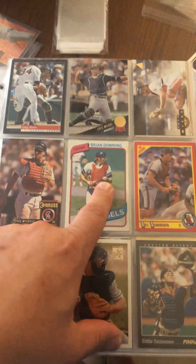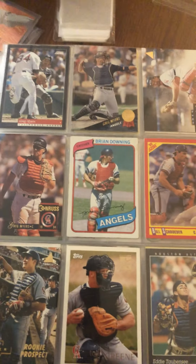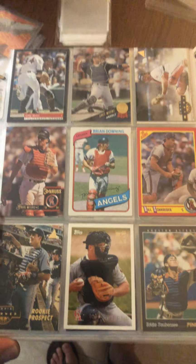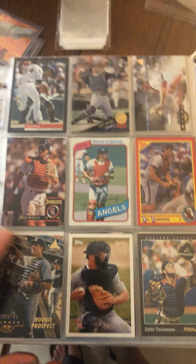And a shout out to Egg. I know he loves the 1982 Topps Brian Downing card. So yeah, catcher cards are probably my favorite theme card. I don't know, the catcher photographs are just awesome.